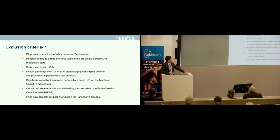The body mass index, that's a ratio of your height and your weight. If you're too skinny, you won't be able to participate. And that's because this drug causes weight loss. So for most people, weight loss is a good thing. However, if you're very skinny, weight loss is a dangerous thing. And so we can't recruit people who might be vulnerable to becoming unwell as a result of being underweight.